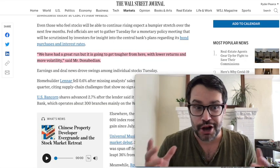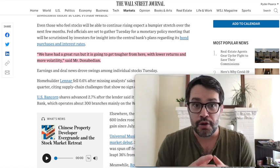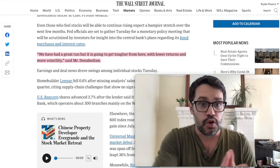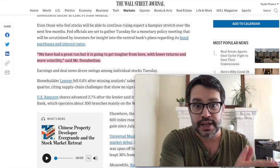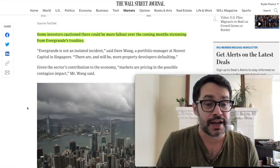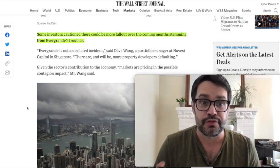The summer was generally very good for investments, so people have been expecting a pullback. Market corrections are pretty typical. We hadn't seen one in several months, so here's a quote: "We have had a great run, but it is going to get tougher from here with lower returns and more volatility." In fact, some investors cautioned there could be more fallout over the coming months stemming from Evergrande's troubles.